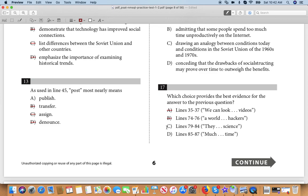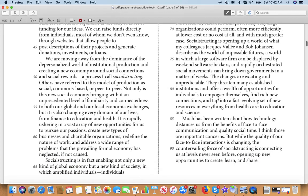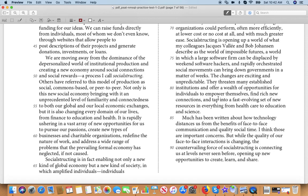Go ahead and read D, 85 through 87. Much has been written about how technology distances us from the benefits of face-to-face communication and quality social time. Do we see a counter-argument to her argument? Yeah.